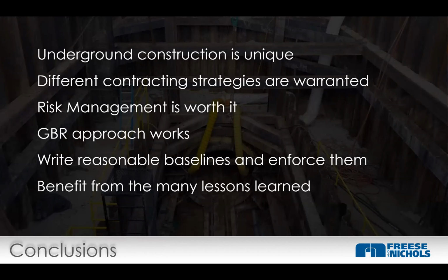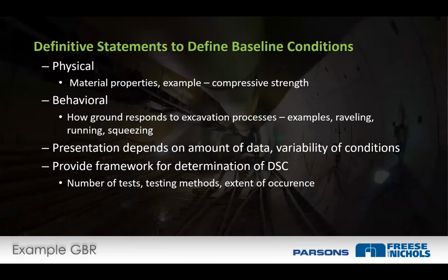Well, there's a lot of lessons learned. There's a lot of war stories on projects that have gone well and haven't gone well. Some of them used GBRs, some of them didn't. Sometimes GBRs are not well written, and they could provide more detrimental effect than positive effect. All those things are important to vet out of the project.